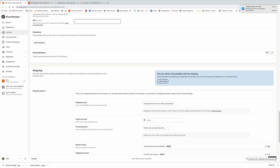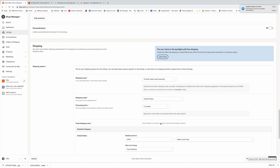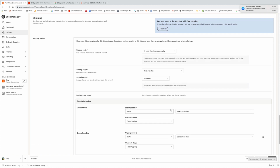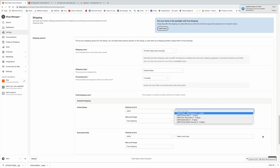Right, so now this is where the shipping comes in. So we're gonna enter in a fixed amount, right? And you can even control the shipping, so you can make this even free shipping or do your own shipping for it. So we're going to choose the processing time. And with the processing time, we're just going to say 1 to 2 weeks. Right. So it typically comes within about like 3 weeks. So 1 to 2 weeks, or 3 to 5 days. Right. So 1 to 2 weeks gives us a little bit more room.